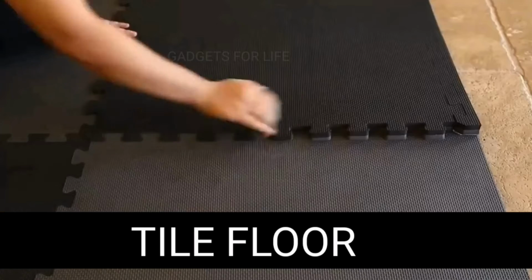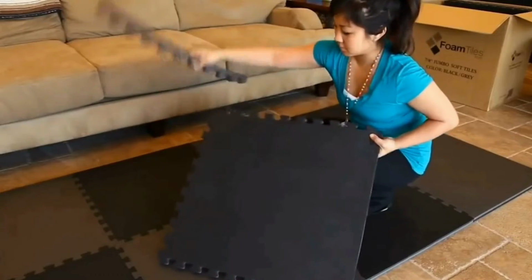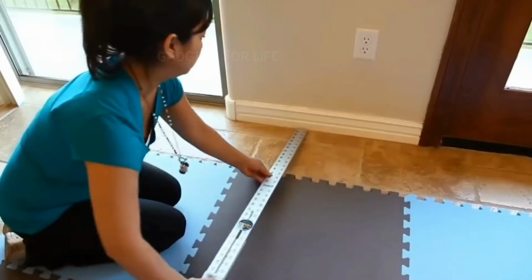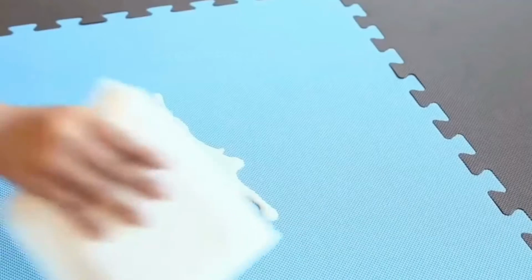Tile floor. The modern market offers a wide variety of flooring options, with different characteristics, appearance, and of course, cost. The flooring materials you see on the screen are economical, practical, and are very easy to install. First, we would like to draw your attention to the crumb rubber tiles. Only 2 tools are required for installation, a knife and a T-square.